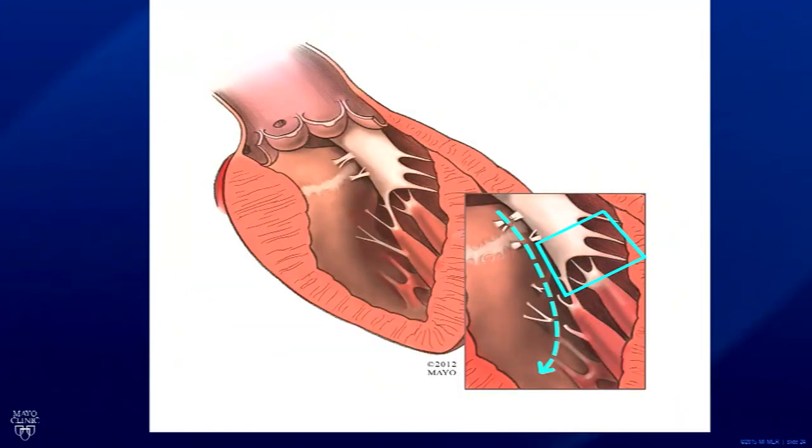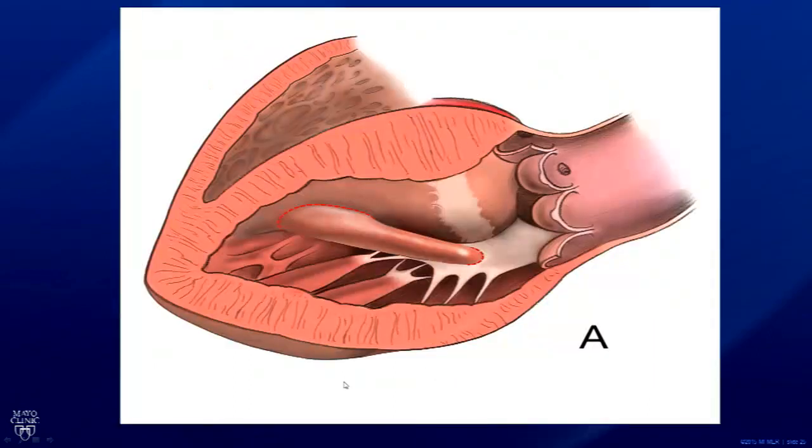Now, occasionally there are abnormal attachments of the mitral valve. In this slide, you can see that the arrow here just shows how we would divide these abnormal attachments, what we call chordae, from the papillary muscles and from the anterior leaflet that will free up the mitral valve, and in some cases that's necessary.